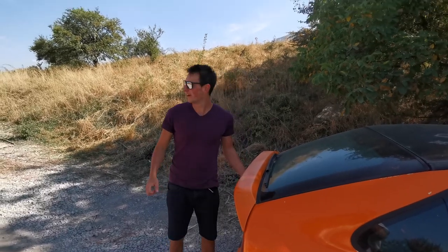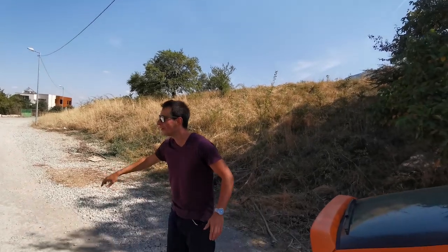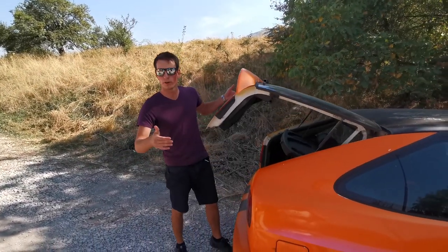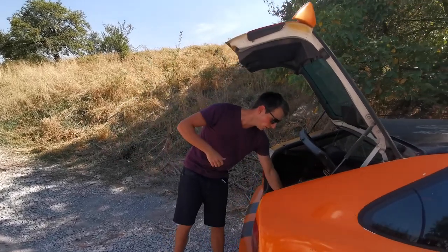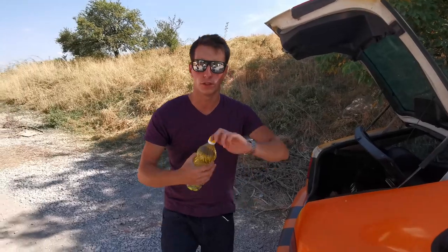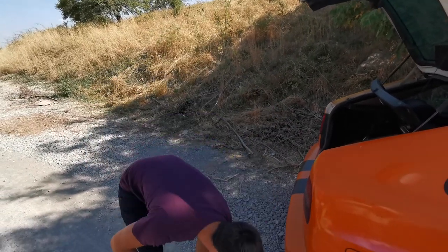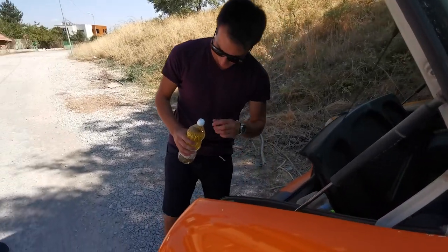Alright, let's do this. We are in a bit of an abandoned, spooky place. We don't really have a road here. This is in my neighborhood. This is the poorer part of the neighborhood, but it's still a rich neighborhood. It doesn't matter. Let's do this, okay? We're in Europe, okay? We're not gonna throw trash everywhere.